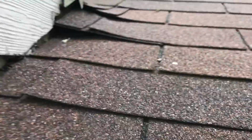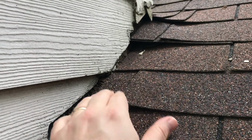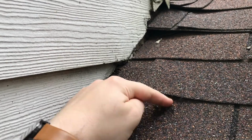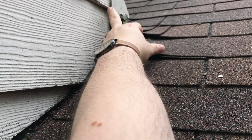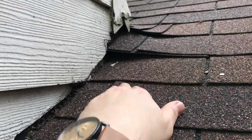So my original suspicion for the leak was the shingles here, but I was looking at it, and overall this seems fine. This is not a big deal. These are as they are. They're going to look kind of sloppy. This needs to be replaced, but I'm going to eventually get the house repainted. I'll worry about that then.